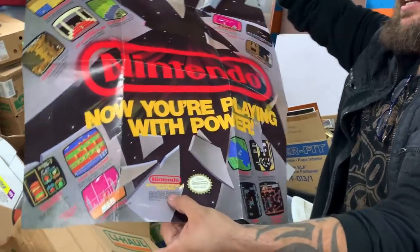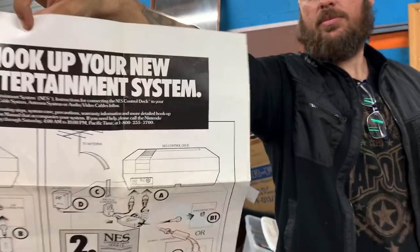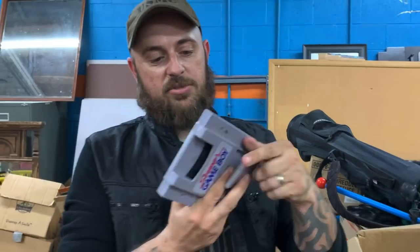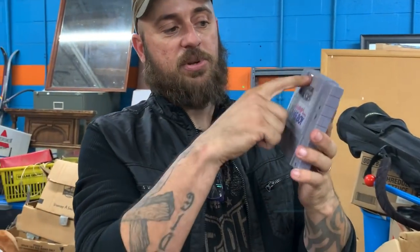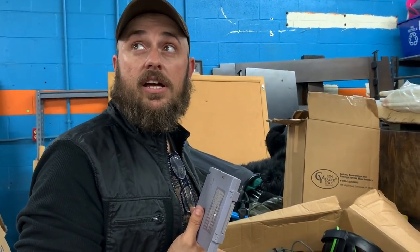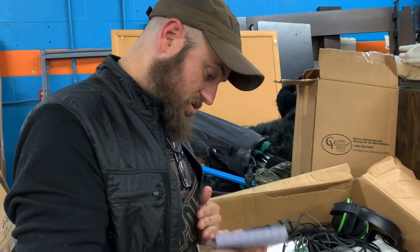Oh, that's cool. 1989 Nintendo. That's a killer poster. Let's fold that up. It's going by itself. All right. Oh, yeah. The Super Game Boy. So, Game Boy games, you could put this in here and then put this in your Super Nintendo. Play both at once? No. This allows you to play your Game Boy games on your Super Nintendo. Super Nintendo came out when I was, I want to say like 11, 12? 91. I would have been 11 in 90.